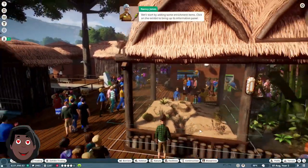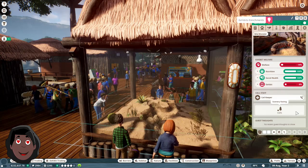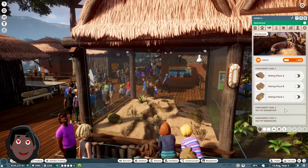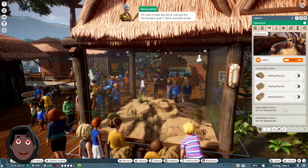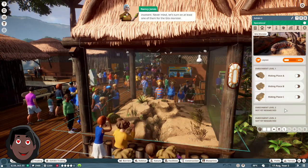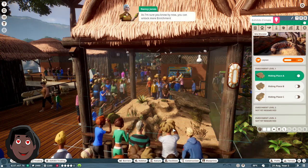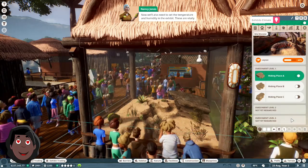We'll start by adding some enrichment items. Click on the exhibit to bring up its information panel. Good. Now click on the layout tab. Oh, well, it looks like we've only got the enrichment level 1 items unlocked at the moment. Never mind, let's turn on at least one of them for the Gila monster. As I'm sure you know by now, you can unlock more enrichment levels by having one of your vets do some research. Now, we'll also need to set the temperature and humidity in the exhibit.